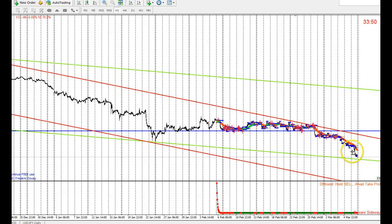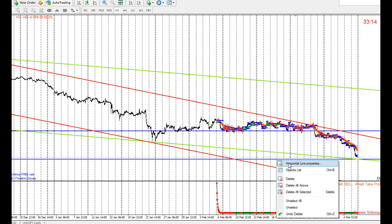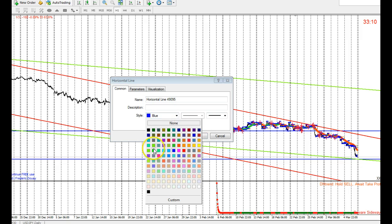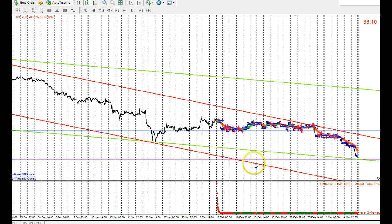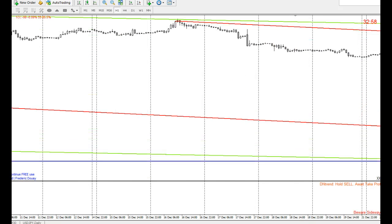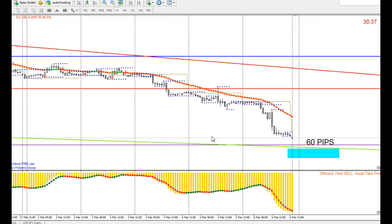So maybe we'll put a line here, and we'll change the color of it, so we know that this is hourly, and we'll make it basically purple. Okay, so we know that this level here could be a level of support. So if we go closer to the hourly, I'm going to explain those lines a little bit.